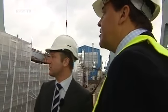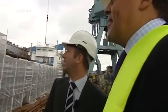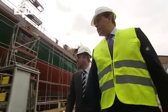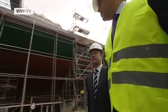There's an important visitor at the Sieta's yards in Hamburg. The managing director is showing his most important customer the progress on two ships under construction. The shipping company, SAL, is paying 120 million euros for the vessels.